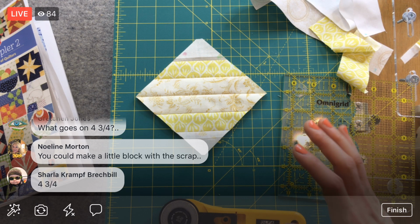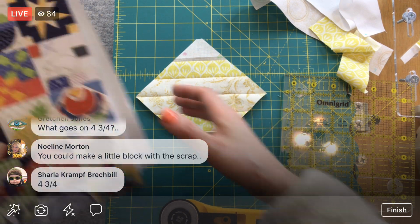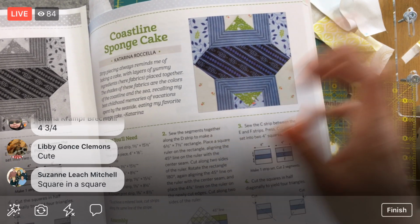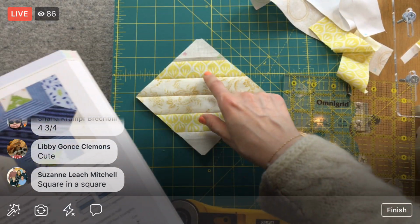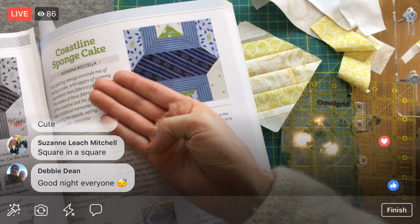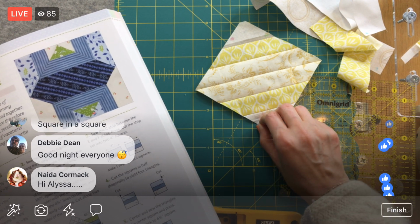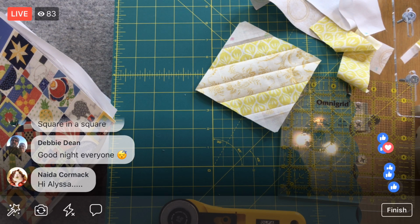So awesome, you guys. That's going to be it for, well, how are we doing? Oh, yep. It's 9:30 here. That's going to be it for tonight, but we will be finishing up the Coastline sponge cake block tomorrow. Easy peasy. For sure we can finish this up. But here we are. We have that center diamond done. And next up will be those fun little triangles on the side. So pretty cool. Little puzzle piece coming together. All right, I'm going to flip you around and we'll call it an evening here.